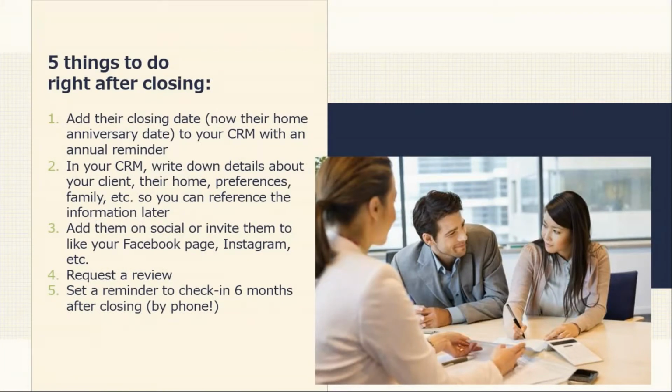So I want to start off with some tips. Pretty much right after you close, they sign the paperwork, everything's good, I have 5 things that I want you guys to start doing right then. The first thing is jumping into your CRM and adding that closing date to your client's account. That way you can mark down their anniversary date, so every year from that point forward, you can follow up with them and check in with them. And of course, if they do need your help for a second time, then you'll be on top of it.